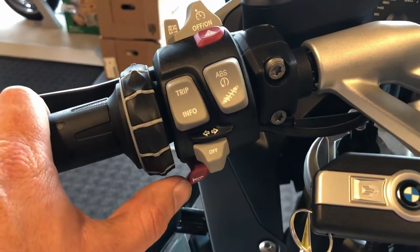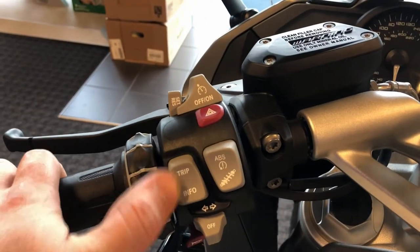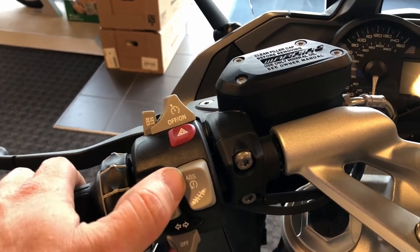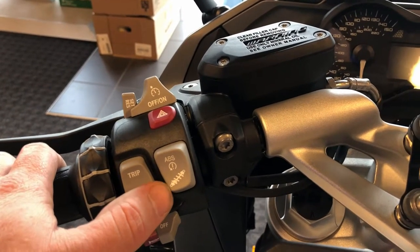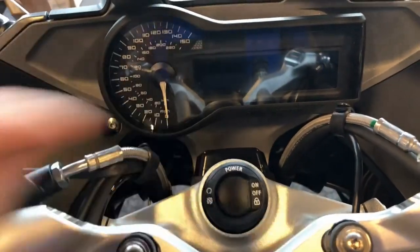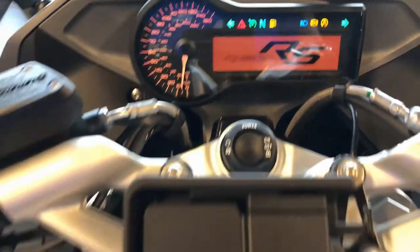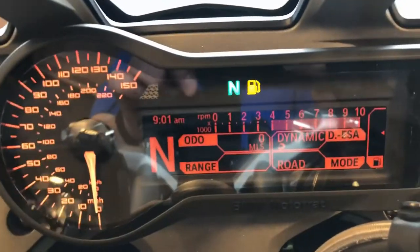We got our horn on the bottom here, our left and right turn signals, pushing in for cancelization, trip and information for our board computer, turning our ABS traction control off over any mode, and our electronic suspension adjustment for the DDC. So if we go in here and we click our center button, now that we have our key within proximity here, we can go into the instrumentation.